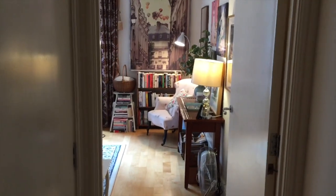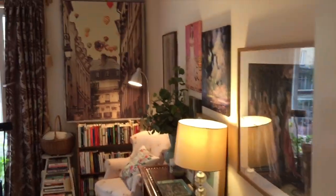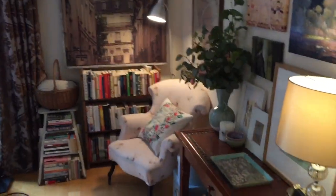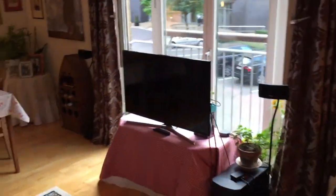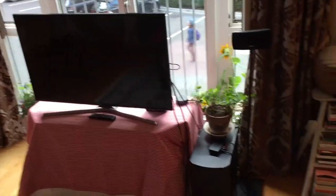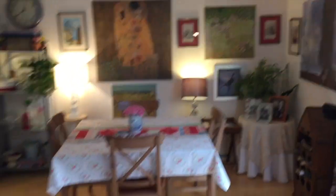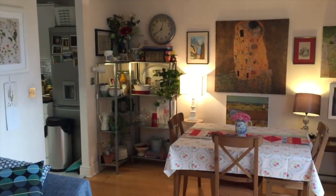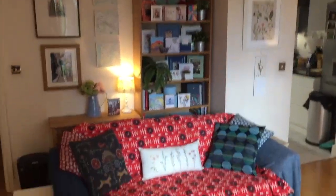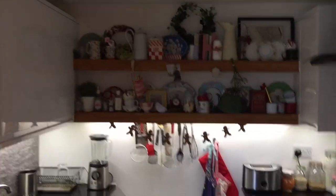So, to begin again, here is our living room, dining room, kitchen. There's my little corner with my books. There's the TV, technical stuff, which I'd like not to be there, but you know, this is modern living. And here's the dining table and some shelves. There's our couch and a bookcase. Can't really get that much in on this iPhone. And then through this doorway is the little galley kitchen, I think it's called.